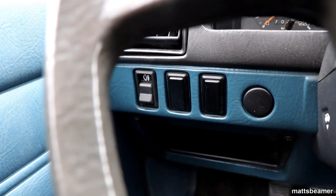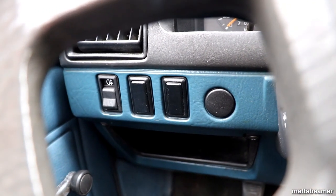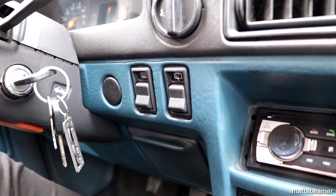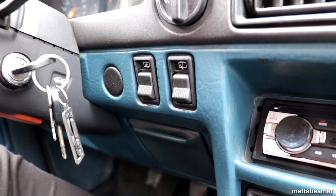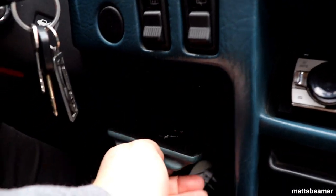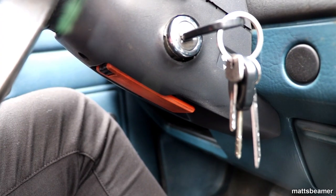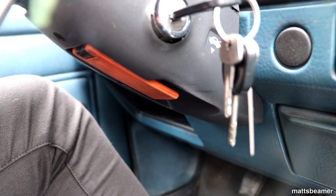To the left of the wheel are a few blanks and the rear fog light switch. On the opposite side, you have some more blanks, but you also have the heated rear window switch along with the rear wiper switch. There is some hidden storage just behind this little door here. There is also some more storage under the fog light switch. If you want to pop the bonnet, you need to pull this orange lever just under the steering wheel column.